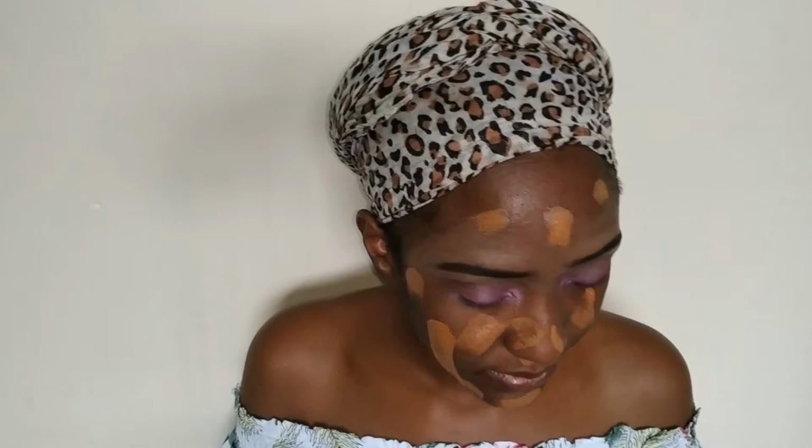And this foundation, guys, is the oiliest, most greasy foundation I have ever used in my life. But then what did I expect? It was super cheap. So I went in, put that all over my face and just blended that out. Not only is it greasy, it's also super light coverage. So I don't know what they were going for here.